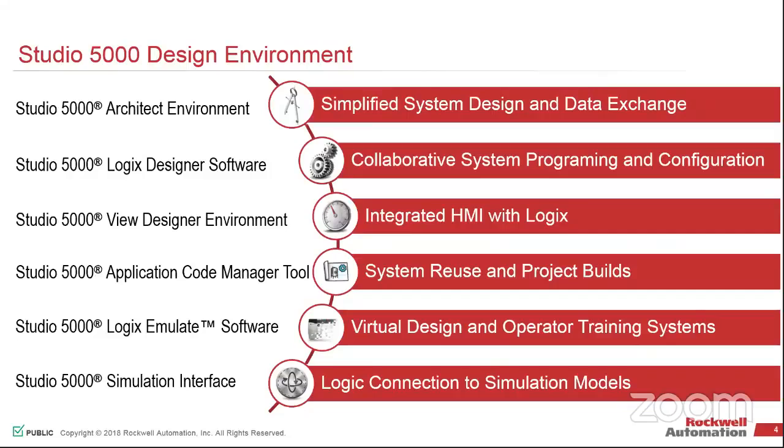And so the last on the list here is Studio 5000 Simulation Interface. So this is different than Emulate. This is a new product that allows a Logix connection to simulation software, which would generally be third-party simulation type software like MATLAB or software of that nature. And I don't know a whole lot about that because I think this was just released in version 32, so it's brand new. We're going to talk more about the simulation interface in our in-depth Studio 5000.